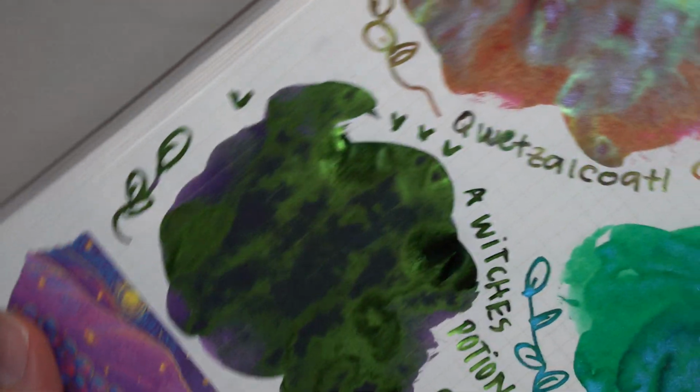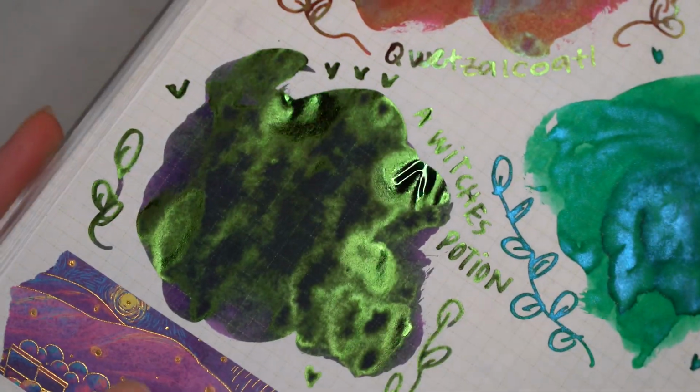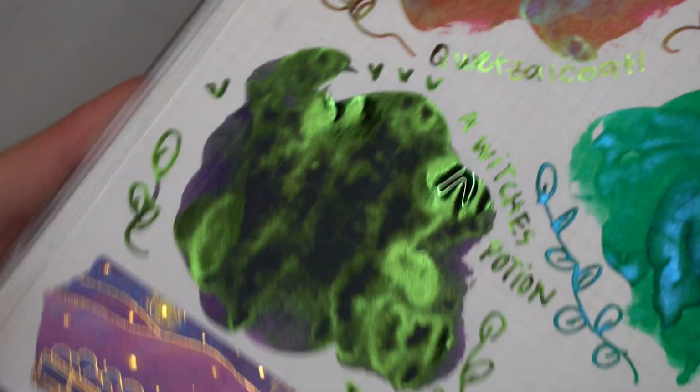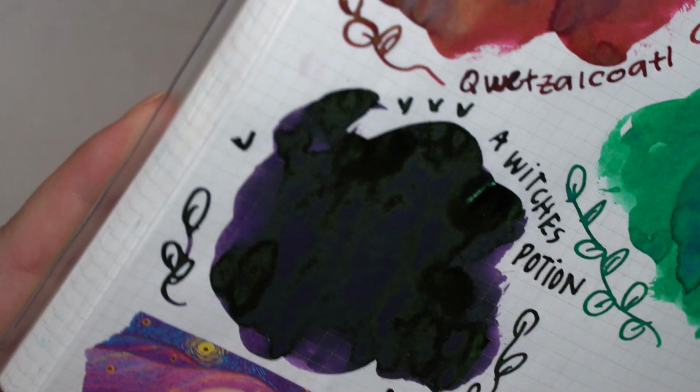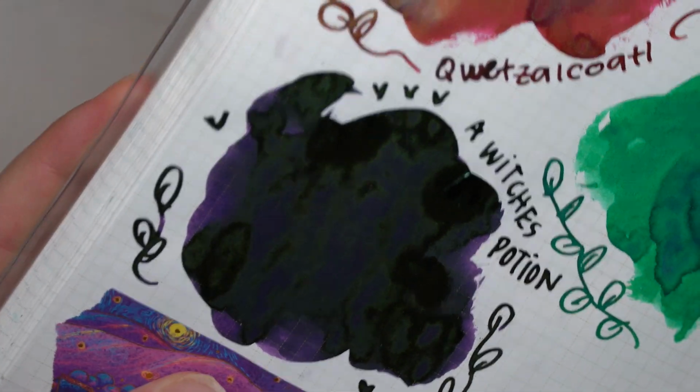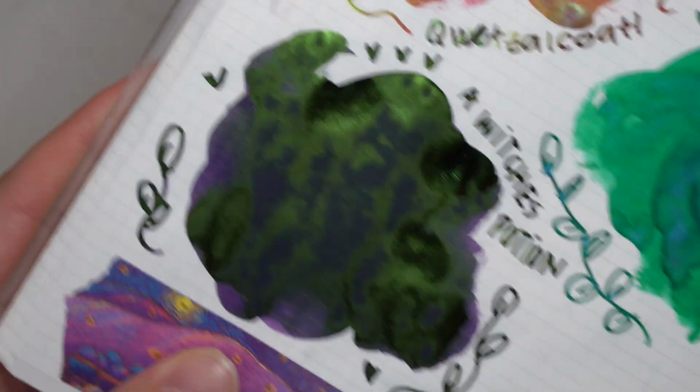Then we had the Witch's Potion. Again, green sheen on this one too. Wow. It's very oil slick looking, very interesting. I don't see any shimmer in this big swatch. It just looks nice and sheeny.